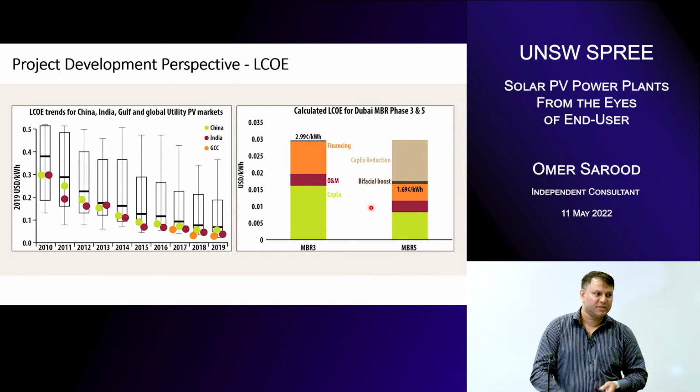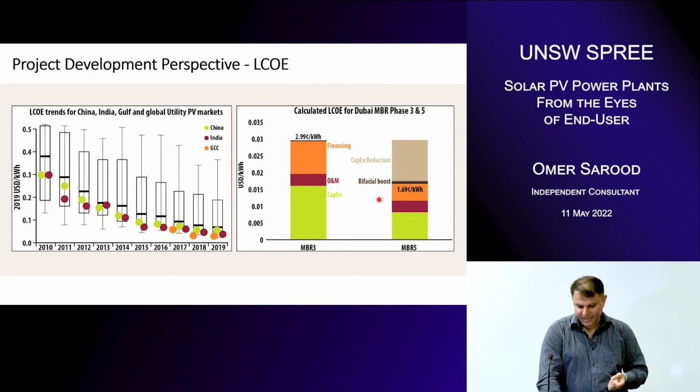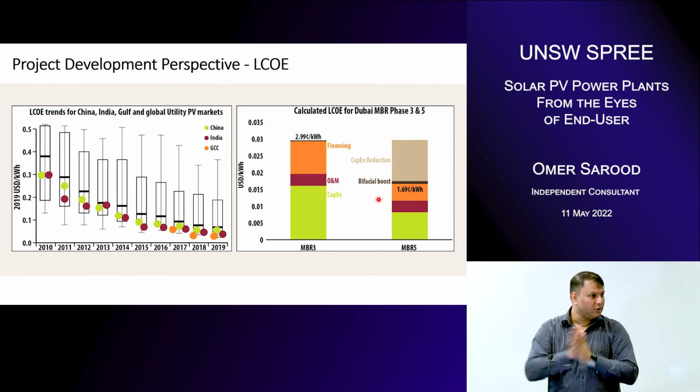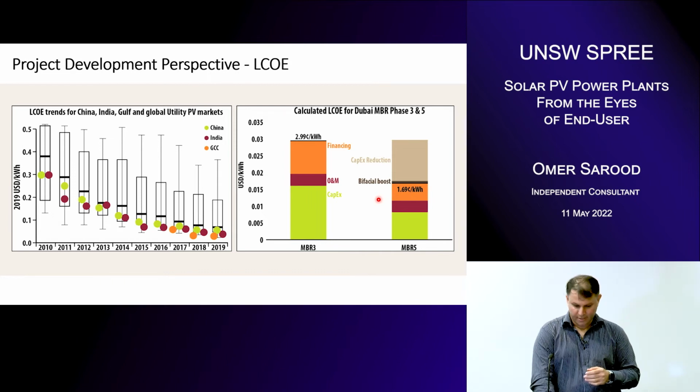Probably Ning, you asked this question when we met last time, that there are a few things being done on modules. So what is the benefit? In order to quantify the benefit, someone has done a very good thing. These are two plants in Dubai. I've been to both of them. You can see the comparison between 2.99 cents per kilowatt hour versus 1.69 cents per kilowatt hour. This project is currently being executed. It has started dispatching, but it is still getting executed. One phase is dispatching, the other phases are in construction.